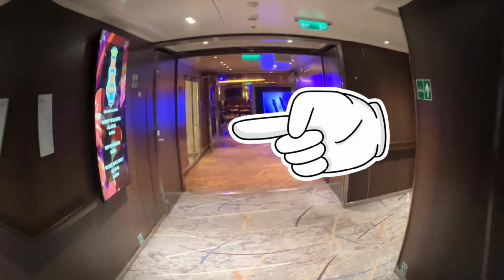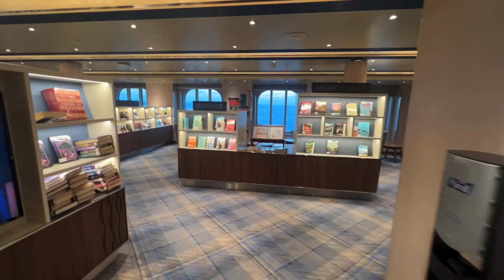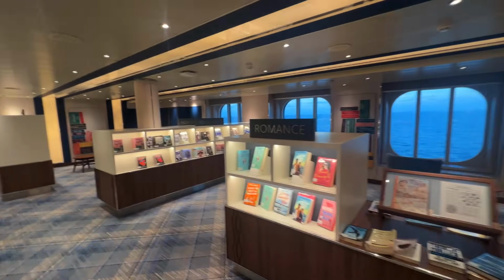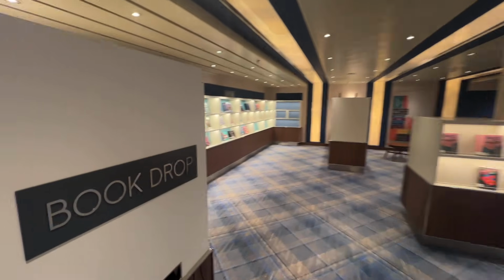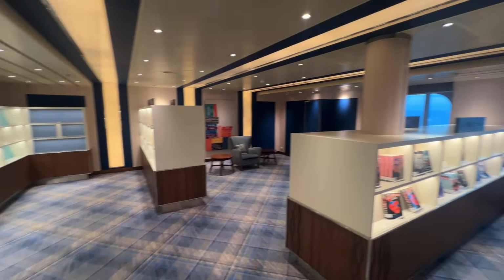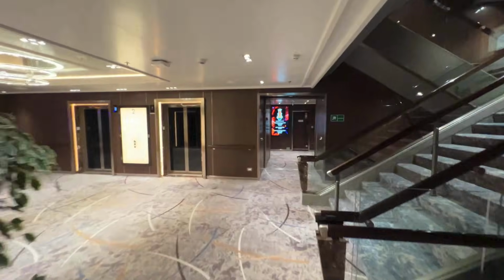Whoop, if you head into that door right there, that's the library. Always like to show the library whenever possible. This is a real nice one. Good selection of books, easy drop off. And actually a quiet place to hang out and read if you get the chance. Alright, back out to the hallway of activity.